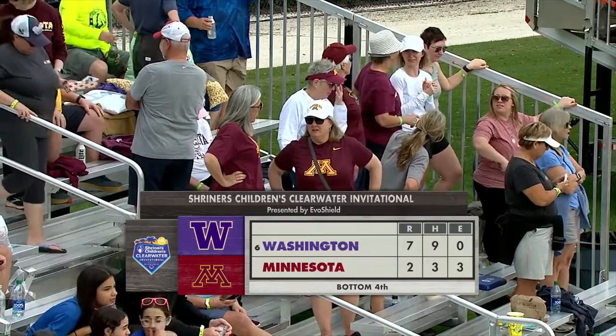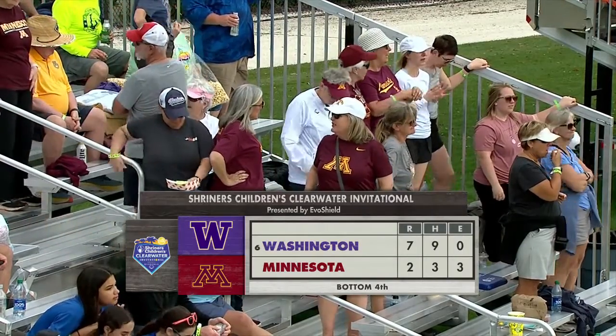Number six Washington and Minnesota Huskies, right now up 7-2, joined by Minnesota head coach Piper Ritter. And coach, what are you seeing from your team right now as you try to fight back into this one?